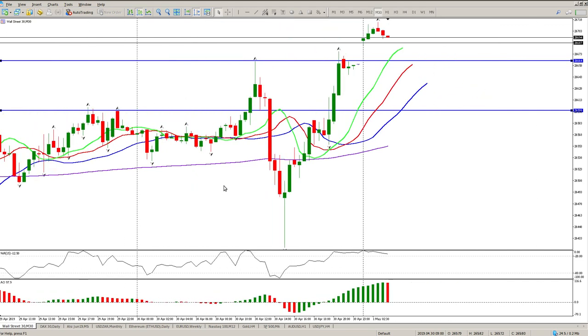Okay, anyway, guys, that's it for me today. Hope it helps. Looking for longs, but just waiting for the pullback to happen, and then we'll get in for that long.